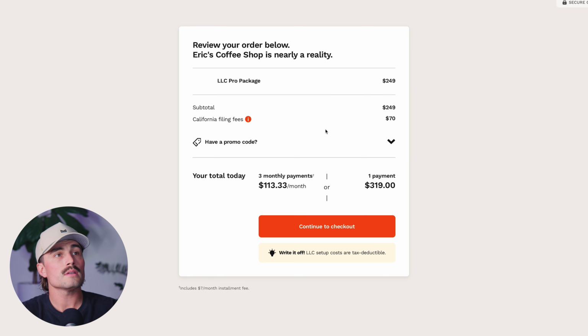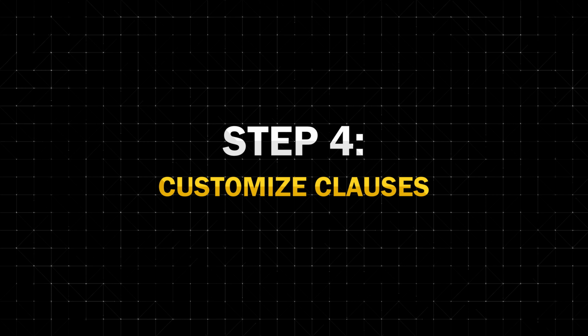So now we can see for a one-time payment of $319 or 3 monthly payments of $113.33, we get the Pro plan, which includes that operating agreement, which you'll fill out once you go ahead and check out with this. Step 4, customize clauses.